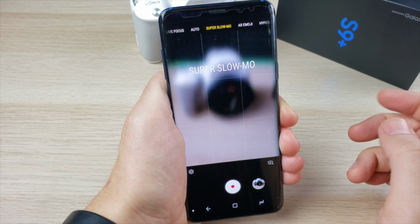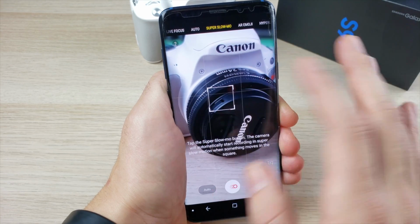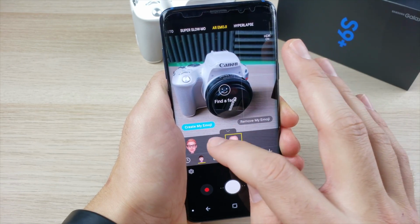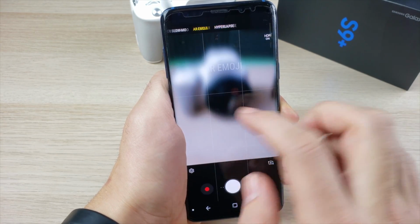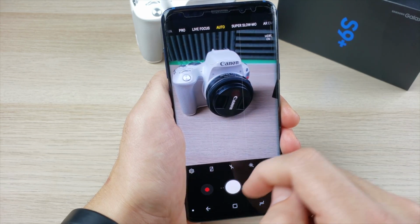You have super slow-mo, which can go 960p, although this is really hard to capture. It still has it, which is kind of cool. This was kind of a gimmicky feature that's kind of gone now. That was me right there, the little AR emoji guy. Hyperlapse, which is kind of like their time lapse, and many more settings in here, which allow you to do much more.